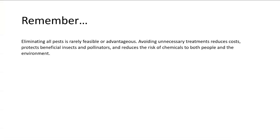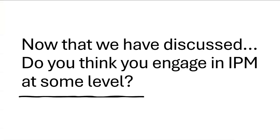So, another reminder that eliminating all pests is rarely feasible or advantageous. So keep that in mind and avoid unnecessary treatments when you can. But yeah, IPM provides a lot of potential tools that can hopefully prevent us from needing to apply anything to begin with.